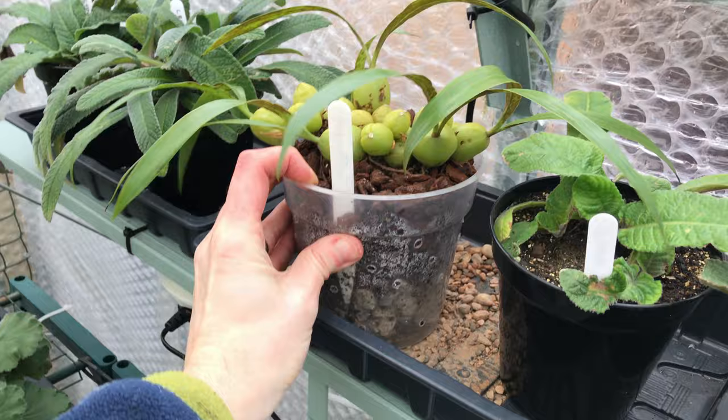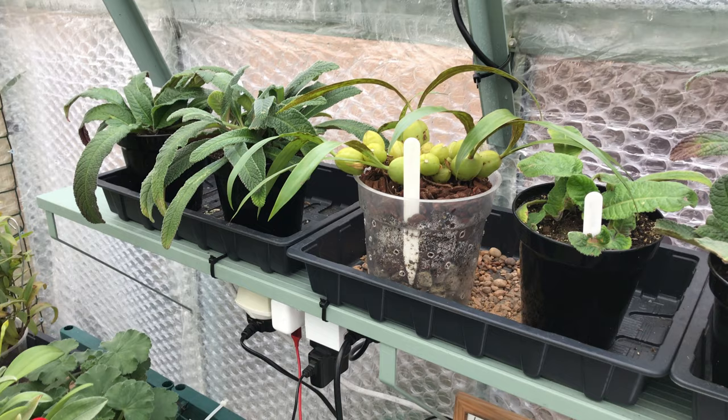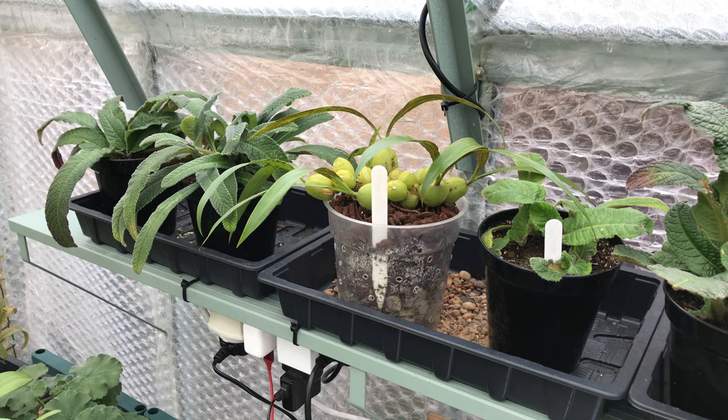So thanks everybody for all their input on that. It was a really interesting one to do, but we'll see what happens with it and see if it does develop any more of these brown markings, or if any new growth comes on it and that has the brown markings. We shall see. So the jury's out on that one.